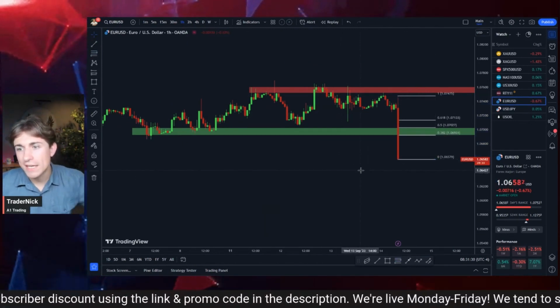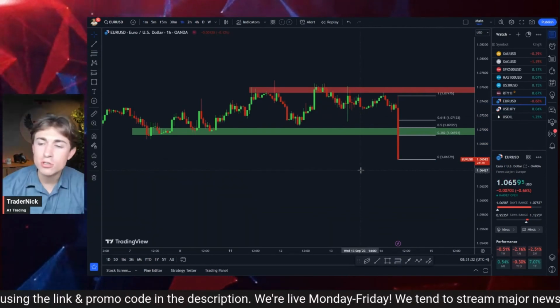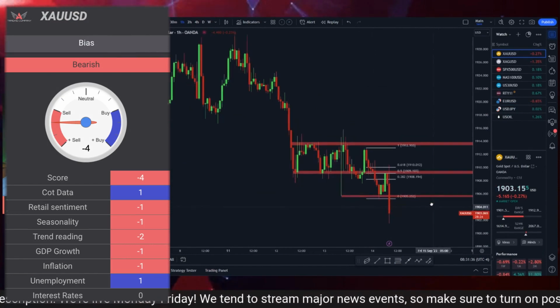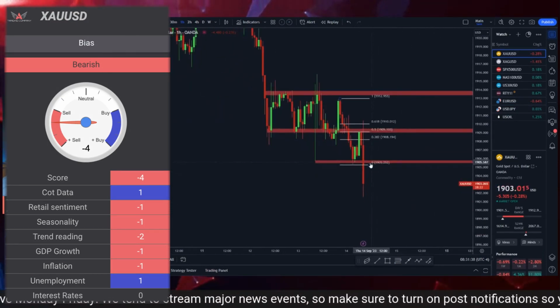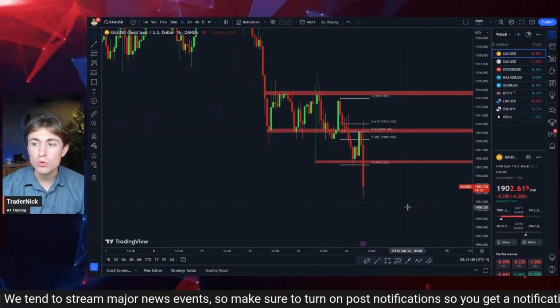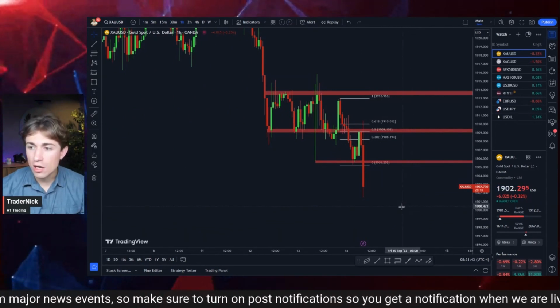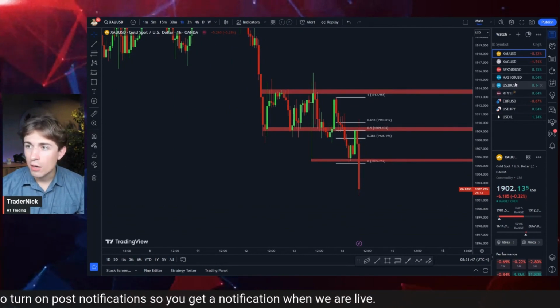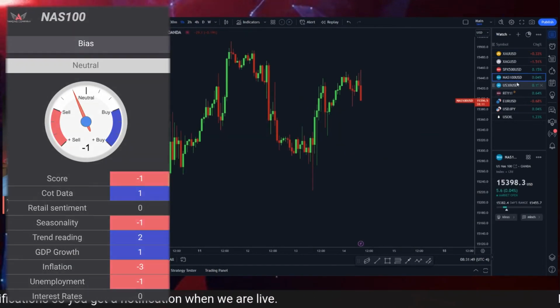Look at this. That's a crushing shove to the downside. Gold probably taking a beating as well. And there it goes through the lows, guys. 1905 breaking out, now trading at 1902.7. Just knocking on the door of that 1900 level, guys. That is quite substantial. What's happening to the indices? Yep, they're taking a beating as well.